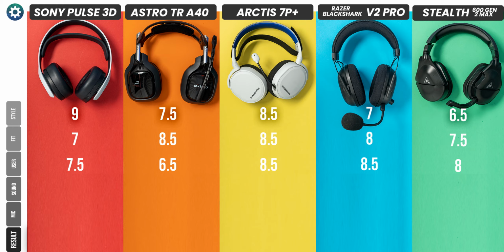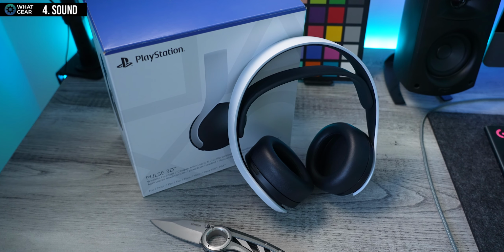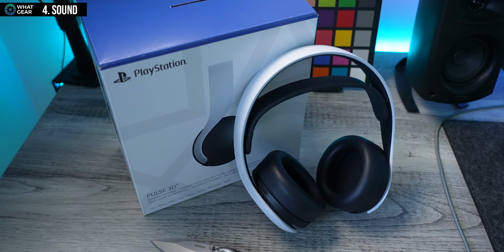All right, now on to one of the most important categories of them all, the sound quality. So what I can tell you about the sound quality here on the Pulse 3Ds is the soundstage is very wide. I would say out of all of these probably offer the best directional sound. The bass isn't too overpowering either, so Sony have done some fine tuning with the EQ here on these, and it shouldn't be a surprise because Sony originally are an audio company. Overall volume is very good.